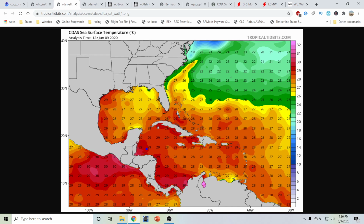Certainly, if you think about what became Bertha up here in the Gulf Stream, its tropical wave came through off of Africa and all the way over into here. That helped to develop some convection down in here to bring some rain to the Florida Peninsula and the southern Florida area before it finally went on to develop out here in the Gulf Stream. Now, if this was August, that tropical wave would have likely developed out in here, and who knows?